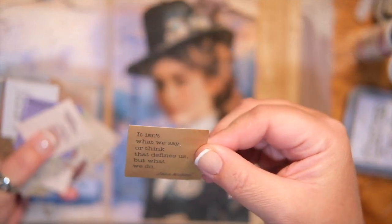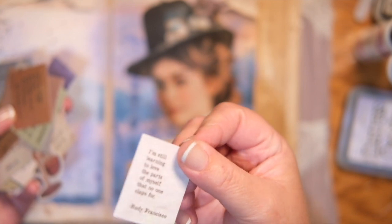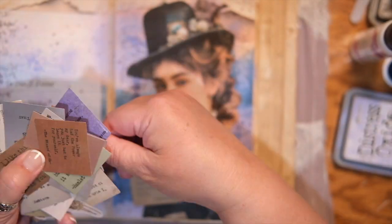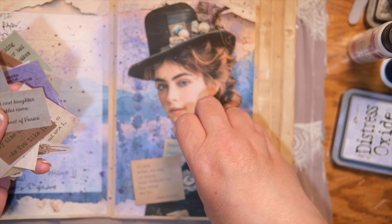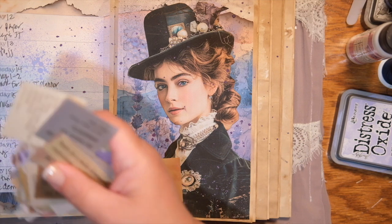There's a Jane Austen quote. "It isn't what we say or think that defines us, but what we do." This one I won't pick, but it's a good quote, and I'm going to read it to you. It says, "I'm still learning to love the parts of myself that no one claps for." I think we have to do the Jane Austen quote because we've been talking about her, and that trip was very much all about her.